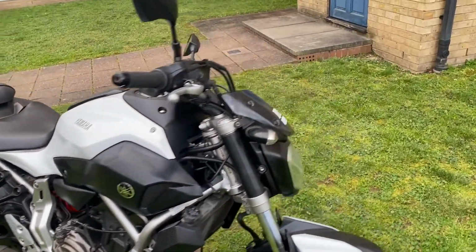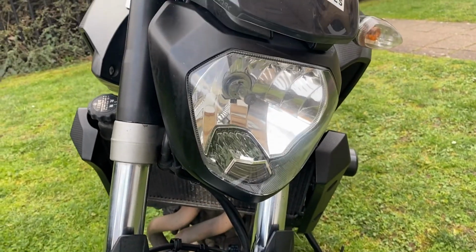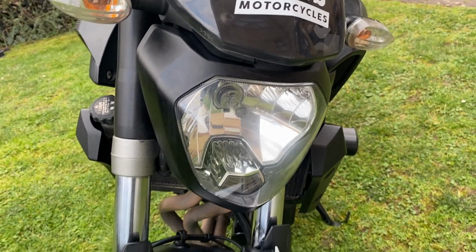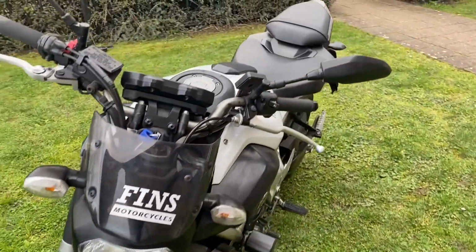Also on the list, I think I'll upgrade the bulbs here. So both the main and dipped beam and sidelight. So we'll probably go for LEDs, or for the main, definitely a HID type setup.